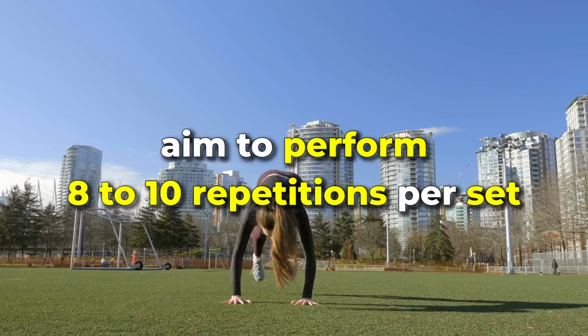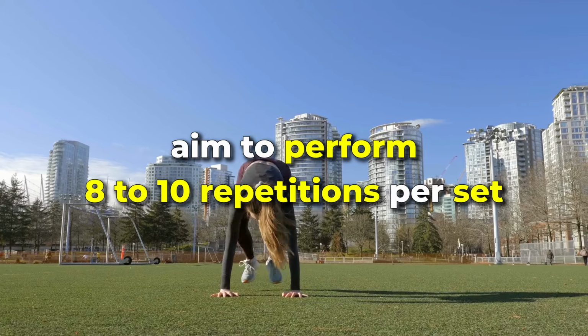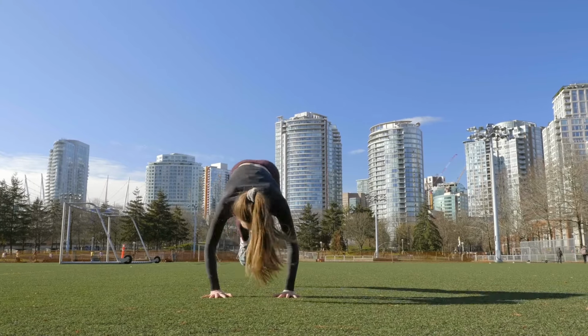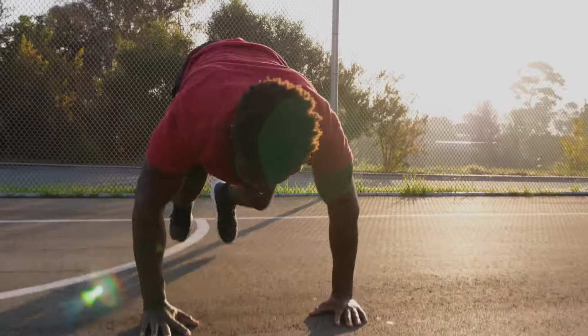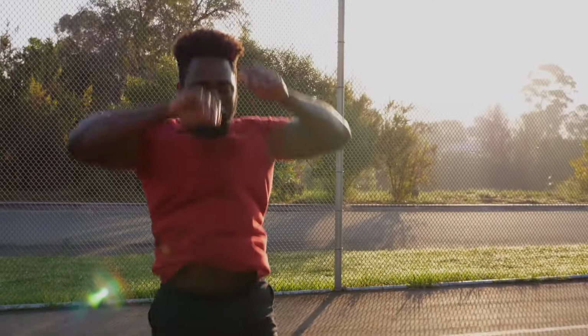For beginners, aim to perform 8 to 10 repetitions per set, focusing on controlled movements and proper form. Start with 2 to 3 sets, allowing for 45 to 60 seconds of rest between each set.